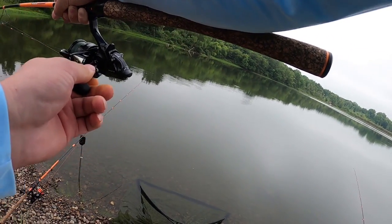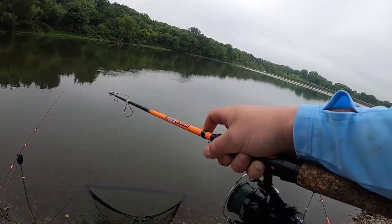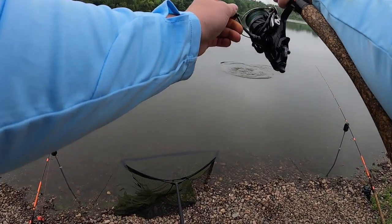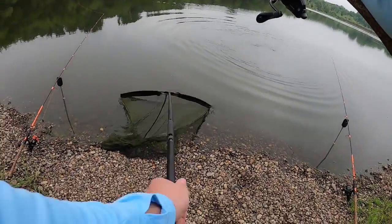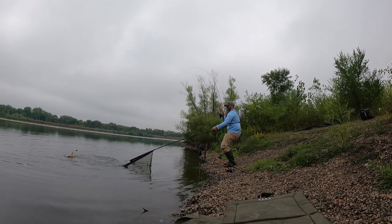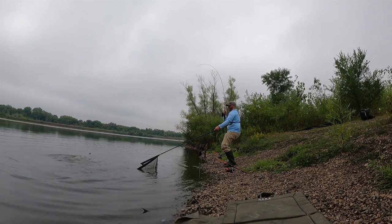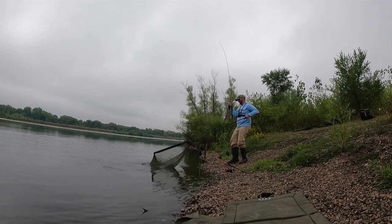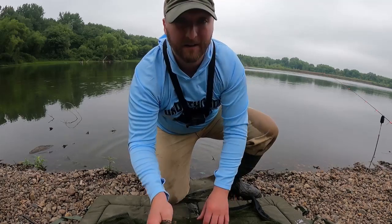I still haven't seen him. I don't know where it's going. Where are you going, buddy? Yeah, come back over here. Decent little fish. It's a decent little fish. That is in the net. All right. Yeah, baby.